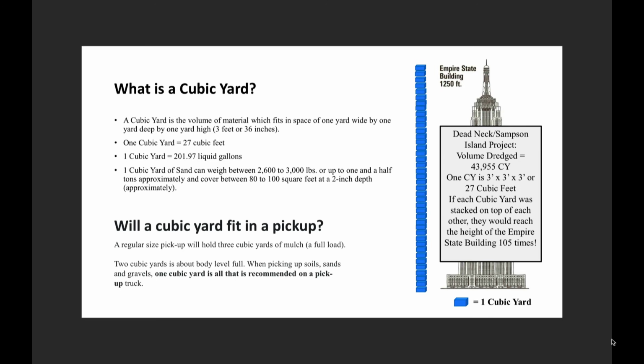But then when you look at a job that we did this past year where we did 43,955 cubic yards, you see that's a lot of sand. It could go up and down the height of the Empire State Building 1,250 times. It's a lot of material. Next.